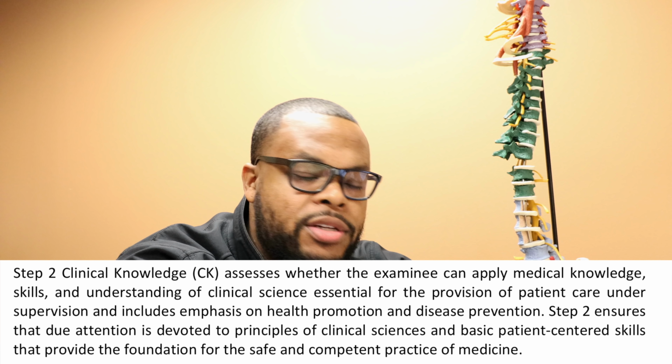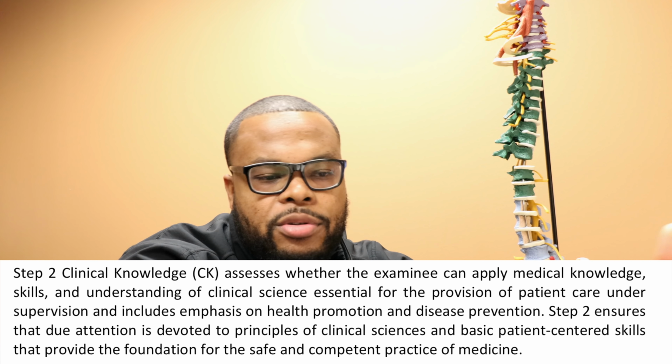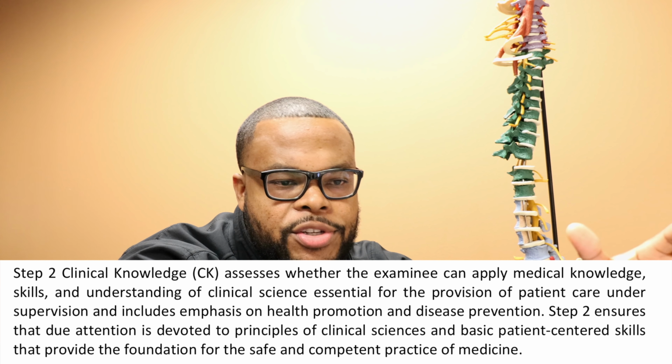The problem is that if you place a lot of emphasis on Step 2, there are two parts: clinical knowledge, which is a written exam, 8 hours, and then clinical skills, where you go into a location and you're graded based off of paid actors. So the question is, is the clinical knowledge test sufficient to weed out certain applicants from certain specialties? I don't know.